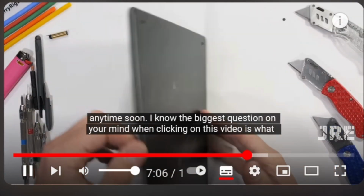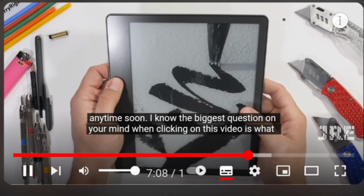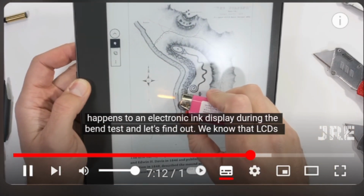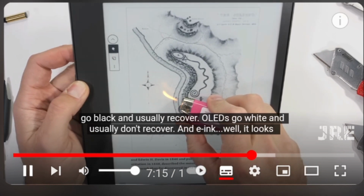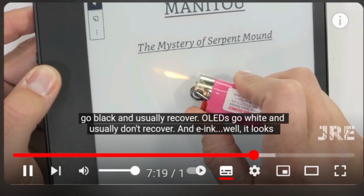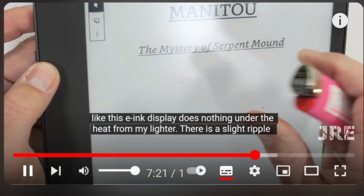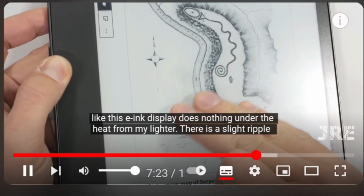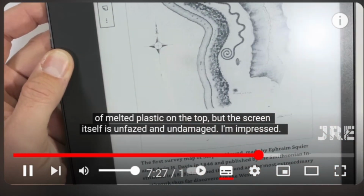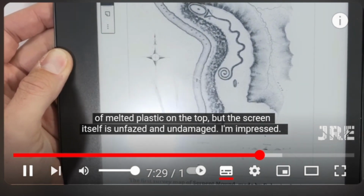I know the biggest question on your mind when clicking on this video is what happens to an electronic ink display during the burn test? Let's find out. We know that LCDs go black and usually recover, OLEDs go white and usually don't recover, and e-ink, well, it looks like this e-ink display does nothing under the heat from my lighter. There is a slight ripple of melted plastic on the top, but the screen itself is unfazed and undamaged.